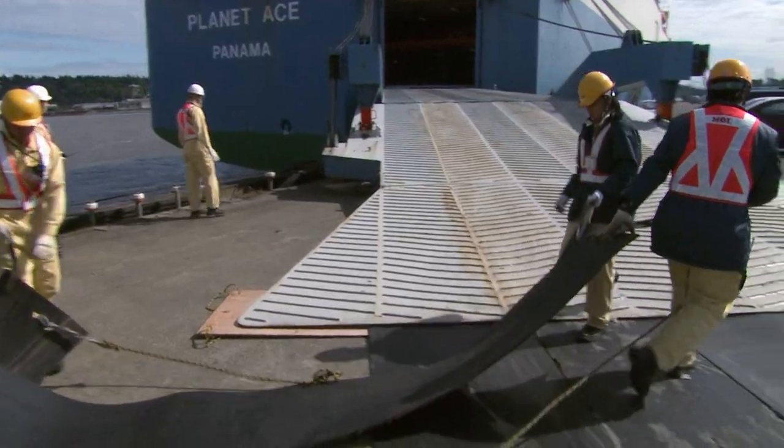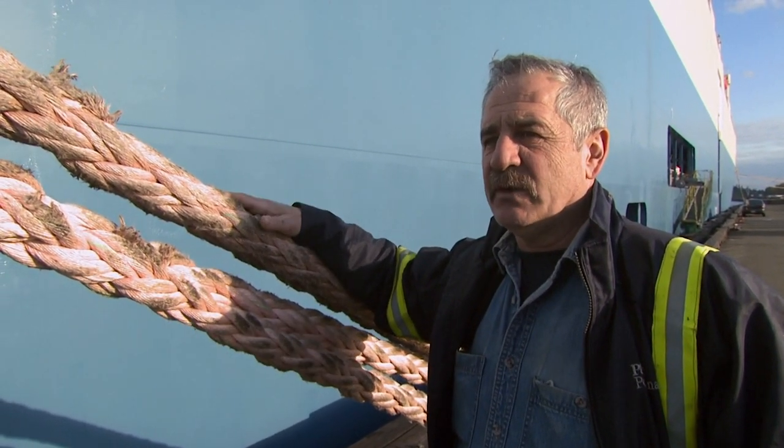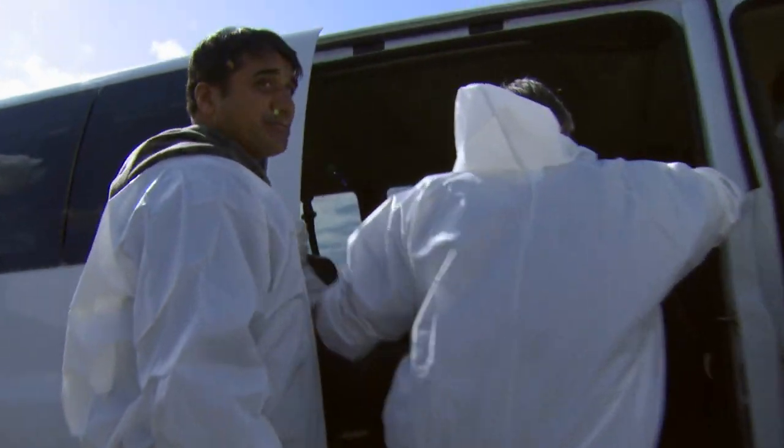This is a row ship. It's a roll on, roll off. Basically carries things with wheels. Keep your speed down on the ship and the dock. We're only bottoming out in the accidents. So let's go and have a safe discharge.